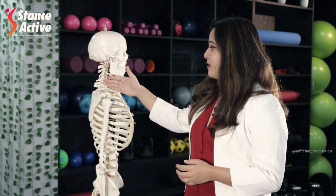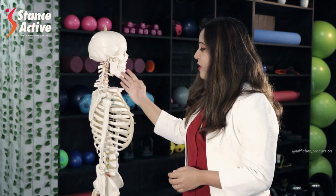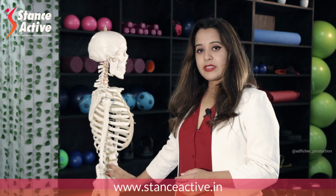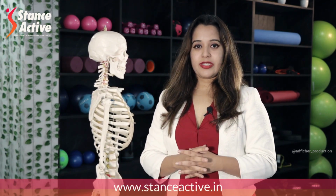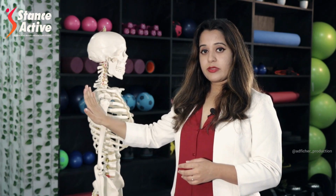Forward head posture happens when our cervical spine loses its curvature. Our spine has certain curvatures: the cervical spine has a C curvature, the thoracic spine has an inverted C, and the lumbar spine also has a C curvature. Our cervical and lumbar spine share the same curvatures. Forward head posture happens when the cervical spine loses its C curvature and becomes straight. Here you see the head being forward and shoulders backwards.